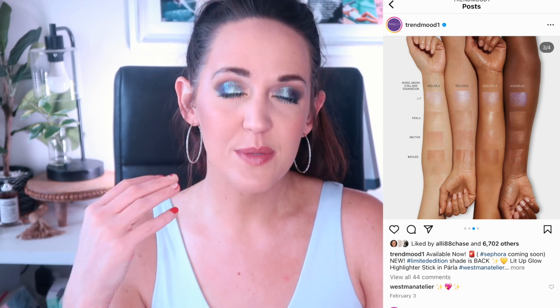Parla just looks so beautiful, this really beautiful neutral champagne, and I really want this, but they're so expensive. I want to say they're like $45, possibly $48. I want this so badly. If it's still around during this Sephora VIB sale and I can get it on sale, then it's a maybe. But full price, I don't think so.